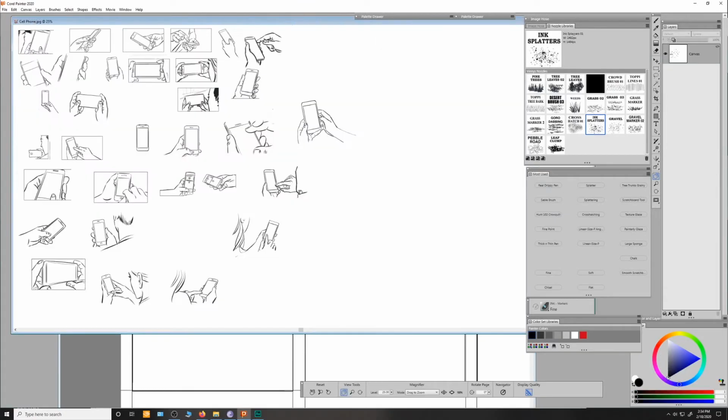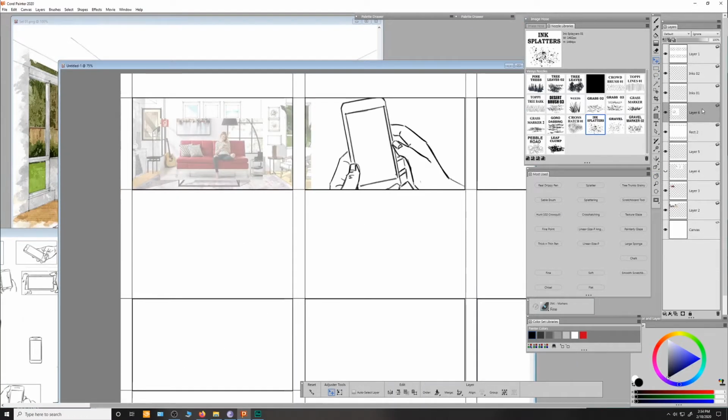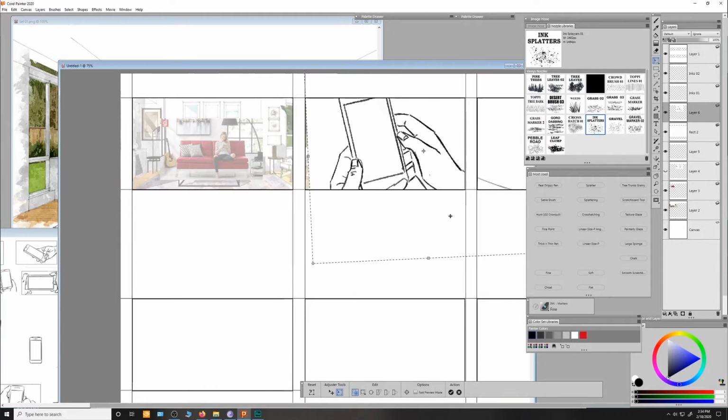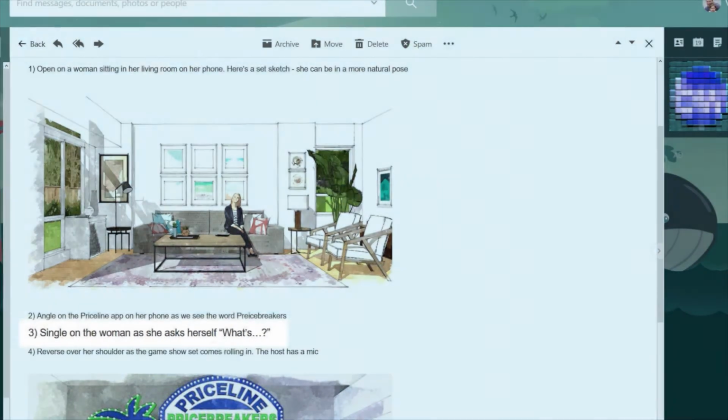Now, with that super lengthy explanation out of the way, let's jump back into our Priceline gig for shot 2, which is an angle on her phone in hand. For this, I just open up my stock file for cell phones, find a suitable shot, and drop it into my boards. Boom, done.